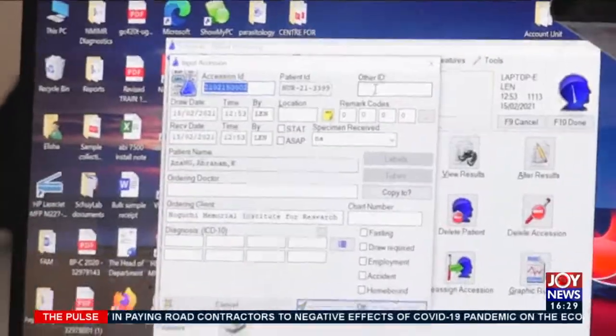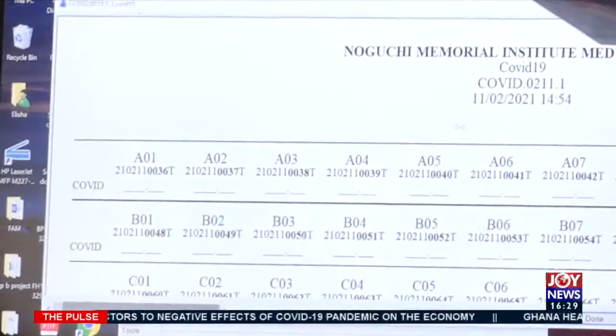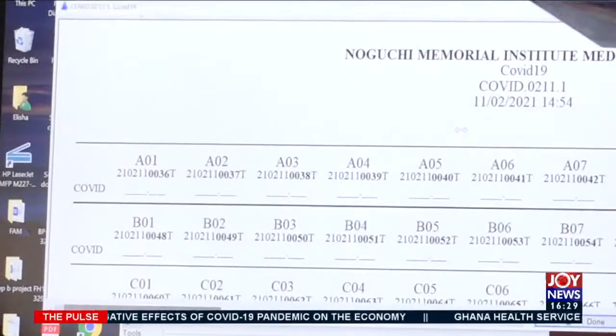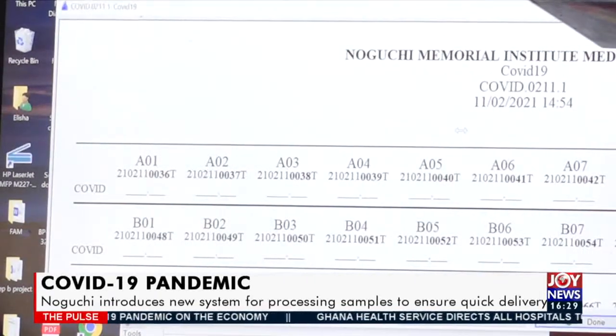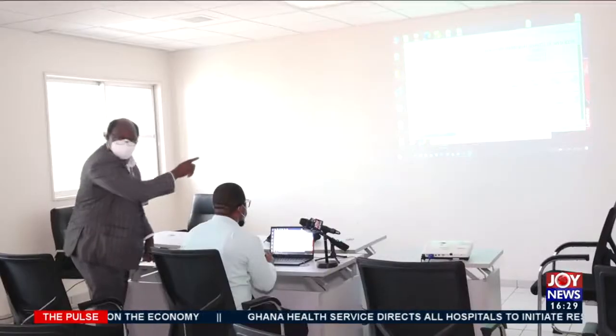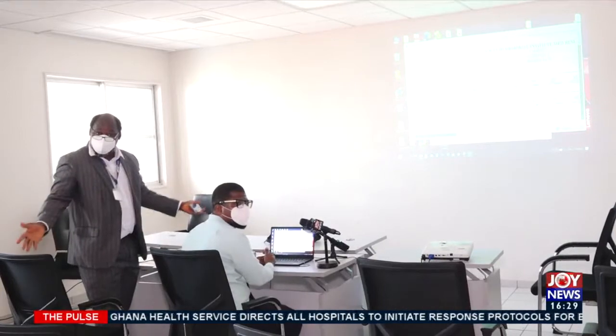And once they have put the samples, the next thing is that they have to go to the PCR machine, which is like this one, and key in A1 is 210211, then A2, key in each one. That's again taking a lot of time.